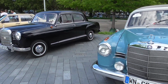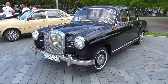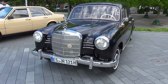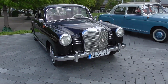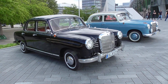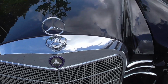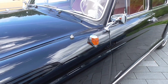And here, guys, this is the black one, most probably a 180D, because I was hearing it when it was coming. So this one has definitely a diesel engine. Pretty cool, huh? So today is the day of the pontoons. Also beautiful, guys, beautiful.